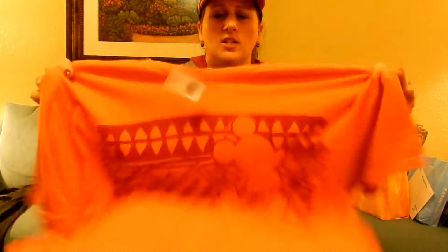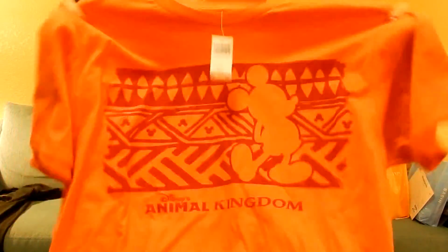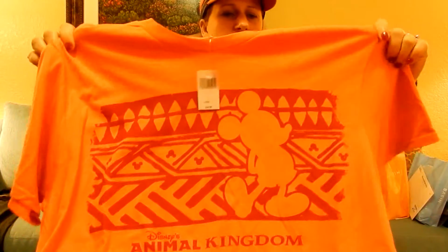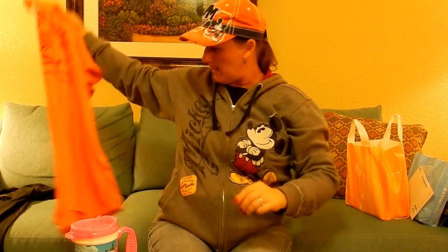Then earlier today at Animal Kingdom, Mr. Mouse Diva came across this. I hadn't seen this one before. His Animal Kingdom shirt is looking a little dated and old, worn. So this was also $24.95. It's just a nice color to wear during the summer, spring, doesn't matter. So this is a good buy for the husband.